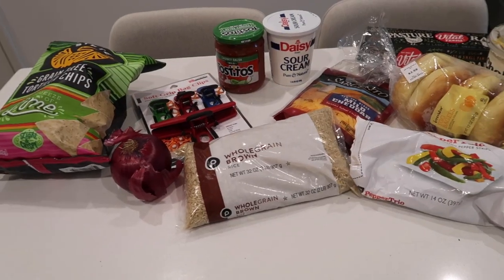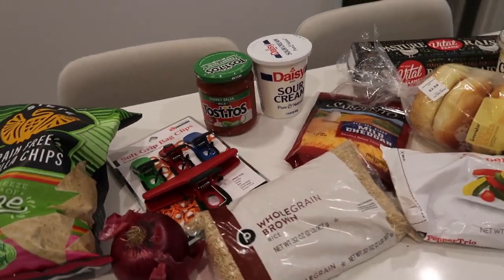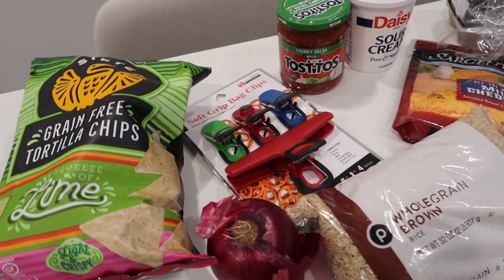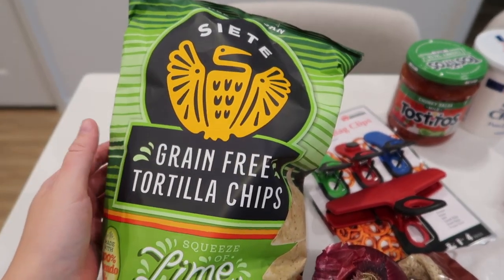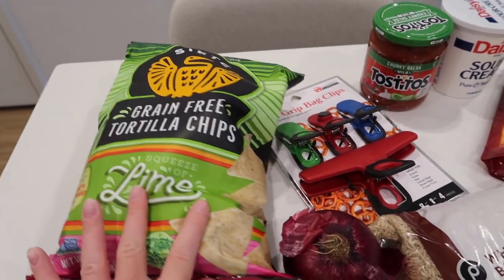We just went to Publix to grab a couple things because we realized that we went on Wednesday. We didn't get stuff for breakfast and another meal that we're making. So we went back, but we got these Siete grain-free tortilla chips. I've heard really good things about Siete as a brand, so I'm really excited to try those.